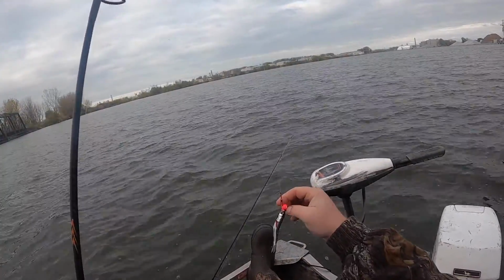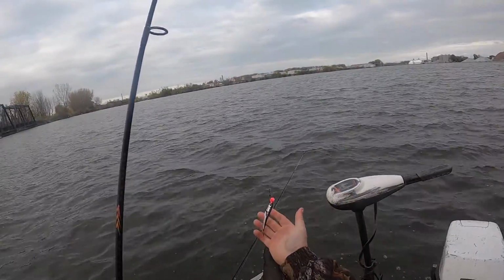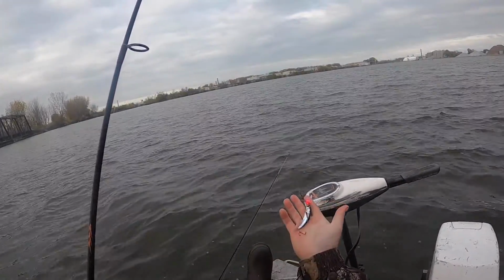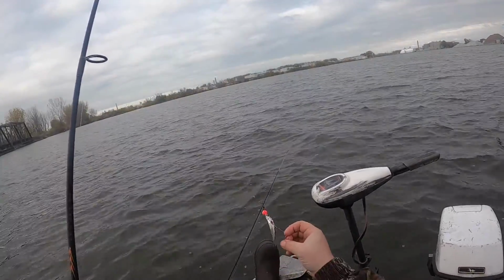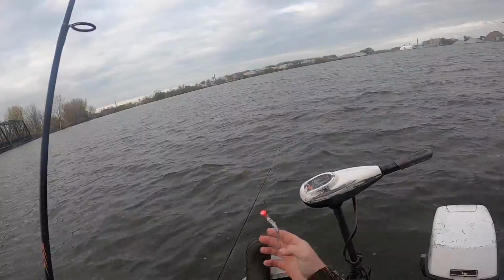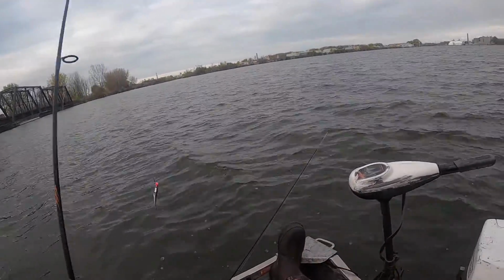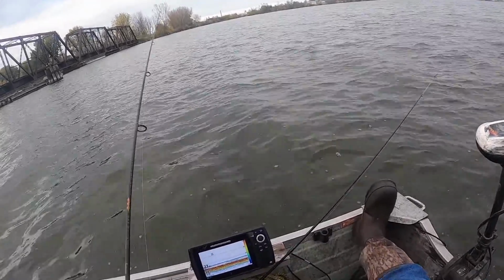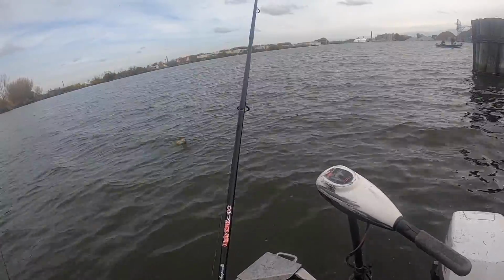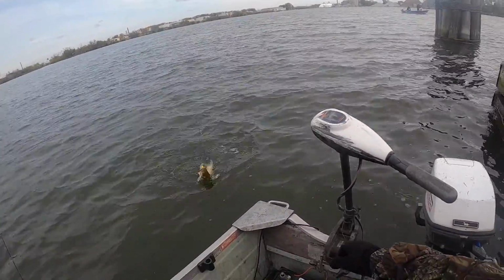Figure I better show you guys what this is called. This is actually considered dead sticking. This was a live minnow, but I've got a dead minnow here on a jig, and I've still got a trailer hook on there just in case. All I'm doing is dropping this down near the bottom and letting it set just inches off the bottom. And as you can see, it's been working. Yeah, it's a small one there.